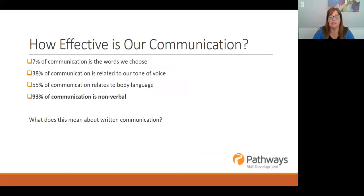So how effective are the different types of communication? 7% of communication is the words we choose, just plain old words. 38% is related to our tone of voice. 55% is related to body language. So the majority of what you're saying, of what people understand of what you're saying, comes from your body language. And so that means 93% of communication is not even verbal. It's not even anything to do with the words. 93% of what somebody hears from you is through your tone and your body language.